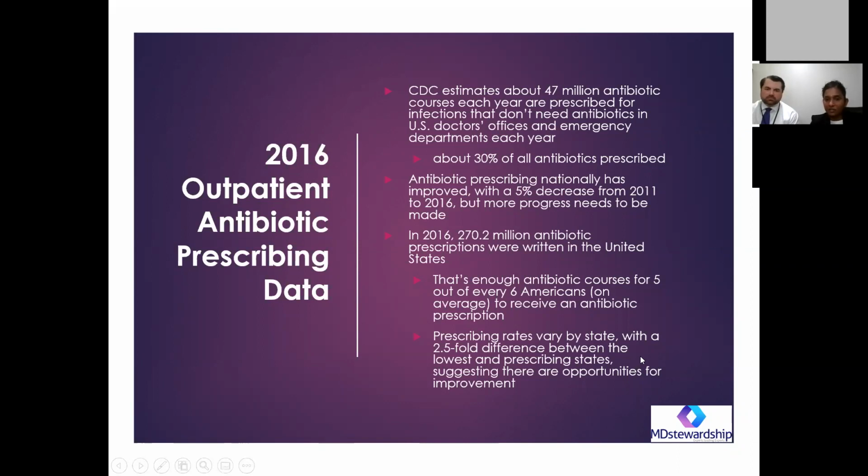And this is interesting if you look at it. In 2016, 270 million antibiotic prescriptions were written in the United States. That's enough antibiotic courses for 5 out of every 6 Americans. So that is a lot of antibiotics being prescribed. Prescribing rates vary by state, so there's a really nice graph on the next slide that Dr. Horn can show.